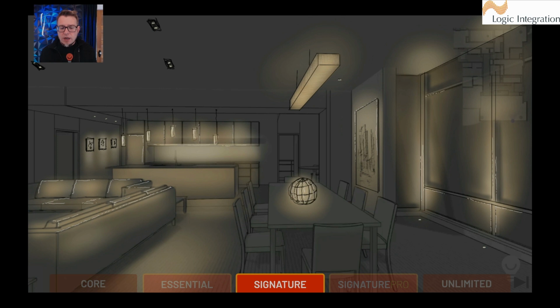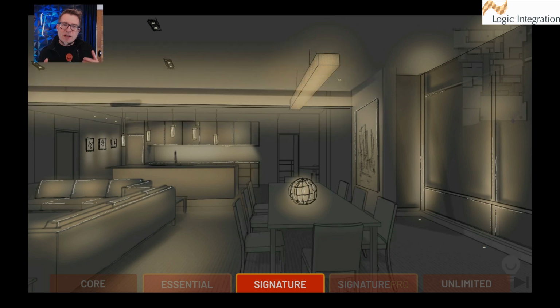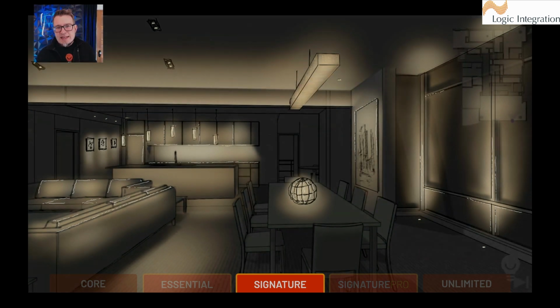And in Signature, in our first design meeting, we'll ask you to pick 5 different spaces for us to sketch, and we'll sketch those so that you can see them. And this helps you make decisions with confidence.